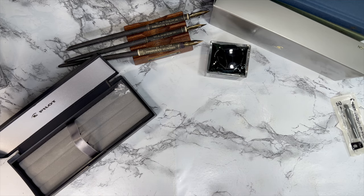So I have been looking for this Pilot Vanishing Point, or capless. It is an Itoya limited edition capless, and I've been looking for it forever. Then I finally found a seller on eBay who actually had one. They only had like one extra fine.